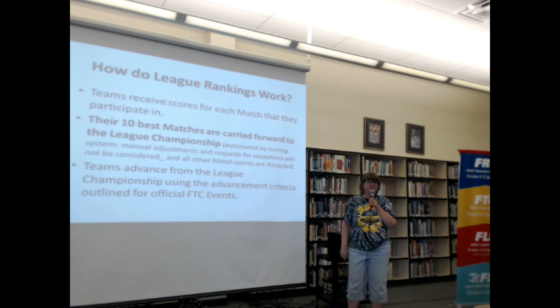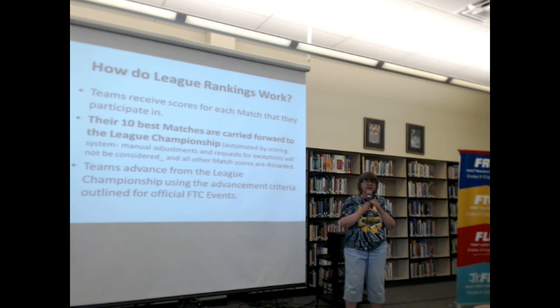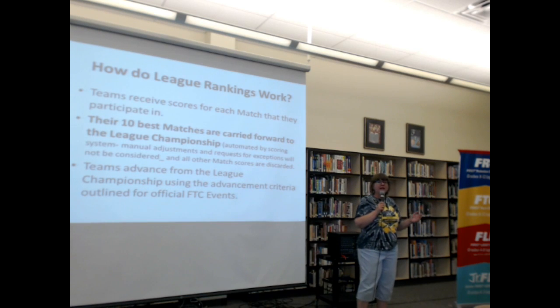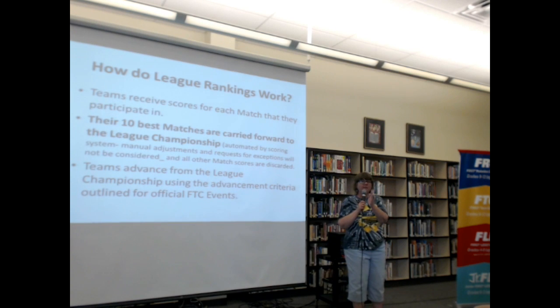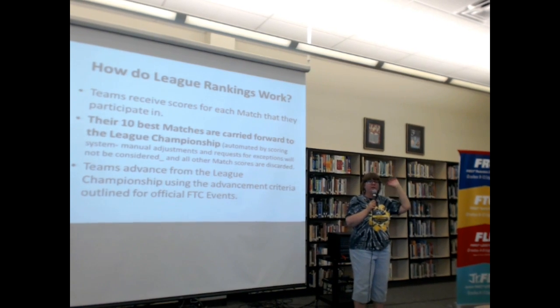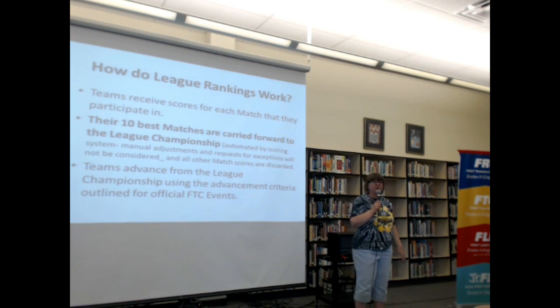Somehow I thought I had the understanding that all of the teams went to the league championship. They do. So why do the scores even count? Because all of the teams are going to go to the league championship. We're going to take your 10 best matches, and at the end of the league championship qualifying rounds, we're going to add those 10 matches to whatever ranking score, all together. So however many matches you want, your ranking points, that's all going to get added to what you did there, okay?